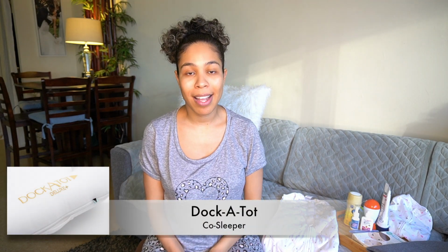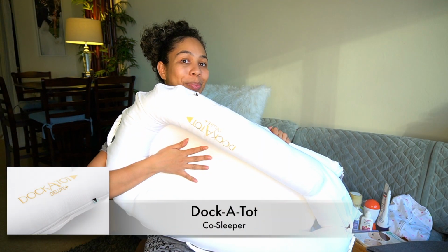Another newborn essential was the dock-a-tot. Okay, Sophia did not like to sleep in her bassinet. Every time we put her down in it, she would start to scream. She insisted on being held all the time, 24/7. We were sleeping with her on our chest, which is not advised at all. We knew it was not advised. We were taking extra precaution. But after a couple of times of doing that, we needed to find another way to get her to sleep.